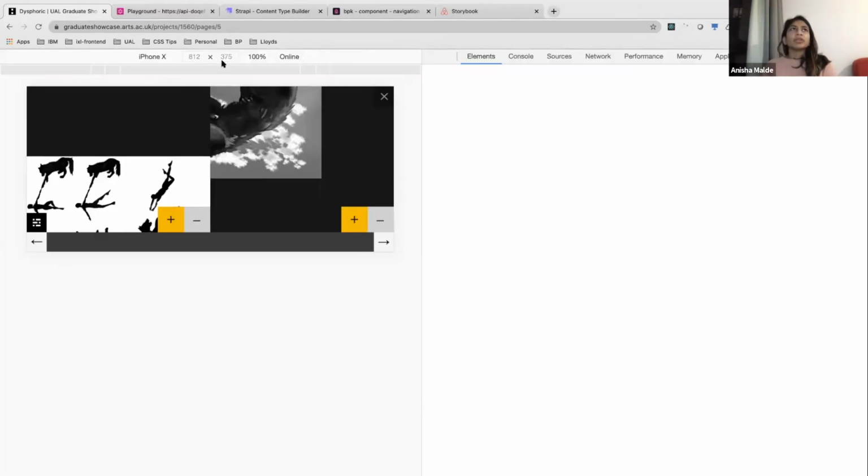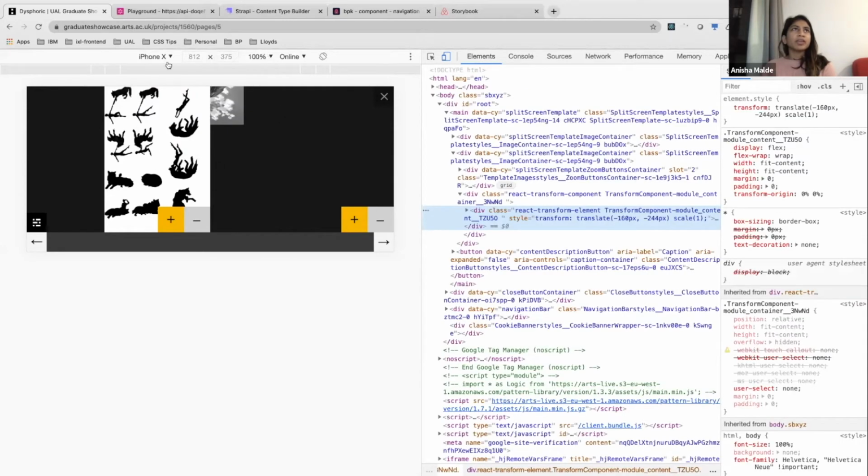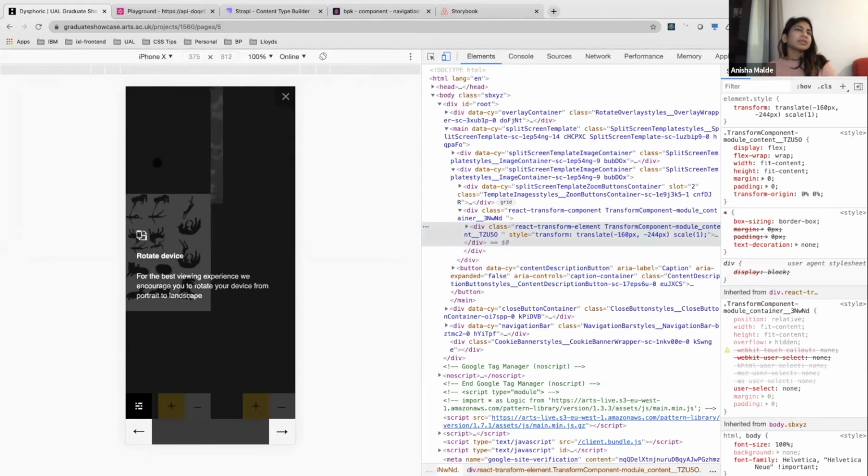So if we go in here, you can see that it's all mobile friendly, and if I rotate the device, it will come up with a pop-up saying, can you rotate it back to portrait so that you have a better viewing experience, because we didn't get around to really getting everything working in this landscape mode. So if I close that again.